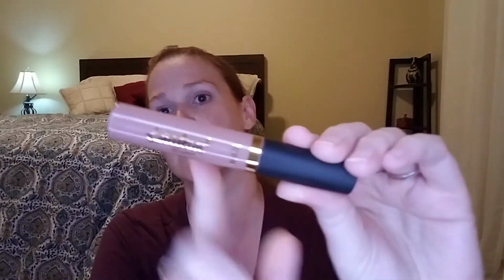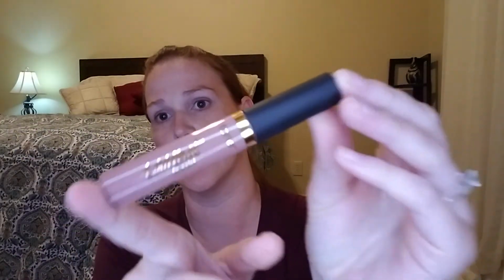All right. Next product here is the Tarteist Quick Dry Matte Lip Paint. Now, I'm not a huge fan of the Tarteist lip paint because I tend to like their glosses better. But this color is stinking beautiful. This is the color OG. Last one I got was in Salty, which was super pale and nude, and I didn't care for it, so I got rid of it.